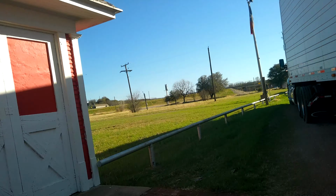And here's what I like to see. These are the original tile still there on the foundation of an entrance to, yeah, an office building or some part of the, look at that. You see the original tile.